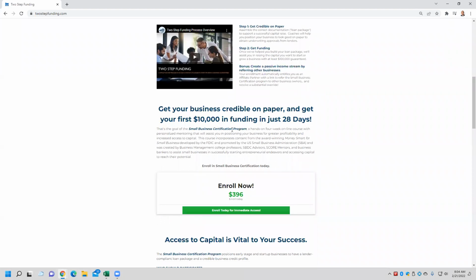Then it provides another snippet of information, and then it provides the client the first opportunity to enroll. When they enroll using your link, your website, they'll be able to pay, it'll automatically notify you, you'll get an email alert, you'll be able to log into your back office, you'll be able to see the conversion, and you'll be paid weekly.